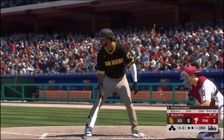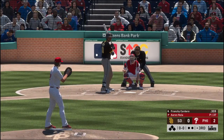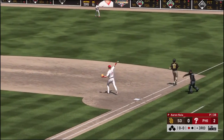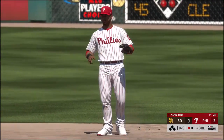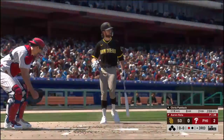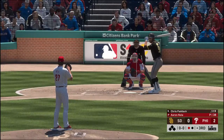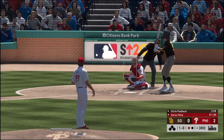Leading off the inning, Franchy Cordero, as they'll look to get something going here and even this game up. Number 33. First pitch of the at-bat. Hit hard on the ground to second. Segura fields it cleanly. Throw to first in time, and the leadoff man is gone to start the third. Batting ninth, the pitcher, Chris Paddock. Here's the first pitch to him. Ball one. Lays off 1-0.